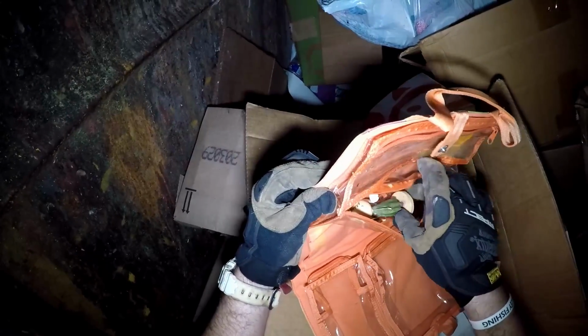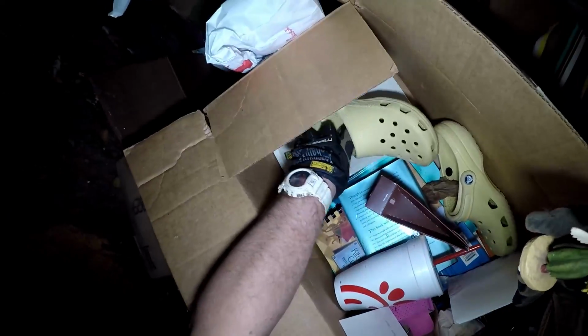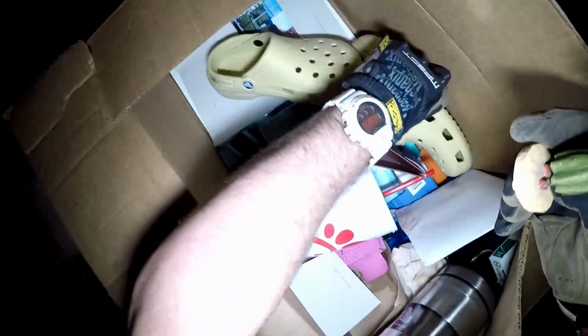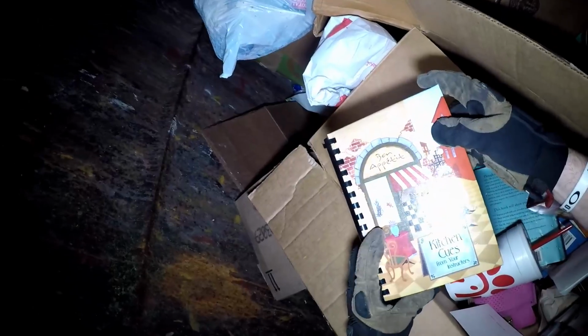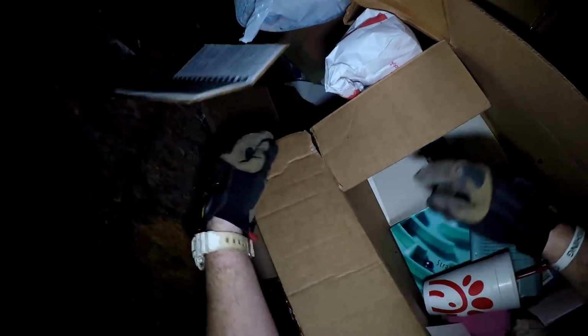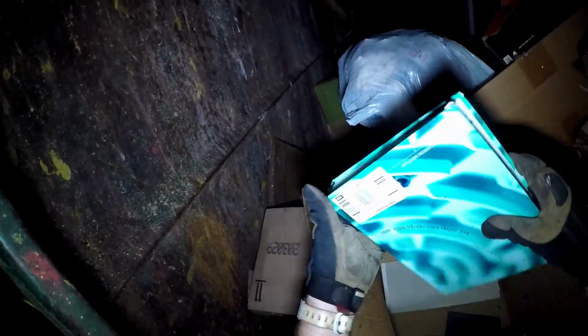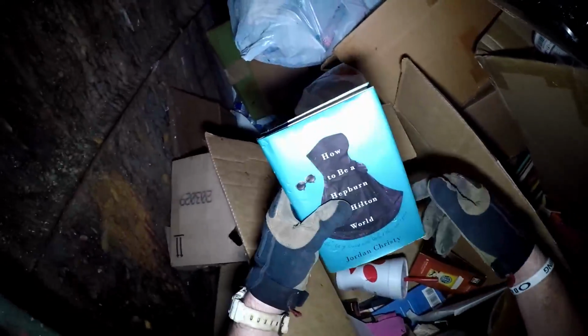It's a little angel. I picked this. Let's see. Oh, look at that. In a time of need, I find some antibacterial hand gel. Crocs. Pretty good shape. Garage sale. Kitchen cues. It's wet. Looks like a college book. Strategic management, huh? Alright, strategic management. Ah, it's all wet.